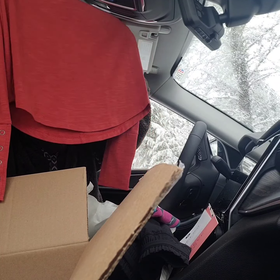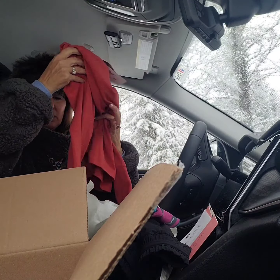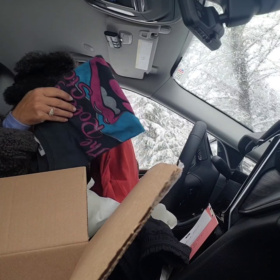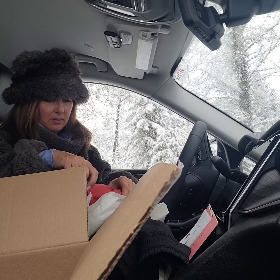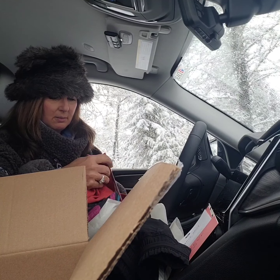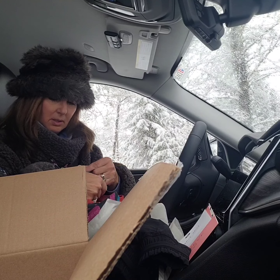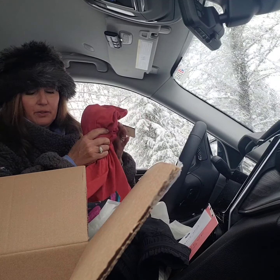It's kind of at the bottom. You can see it's rounded at the bottom. I don't believe it's a high-low at all. And then they sent me, oh, let me tell you how much that shirt is. Let's see how much it is. $58 if you want this.